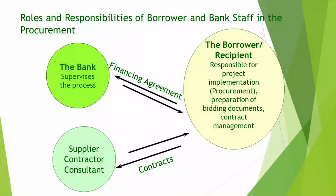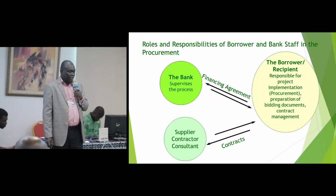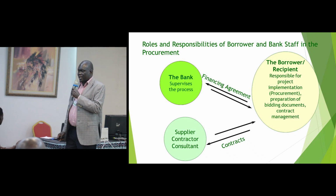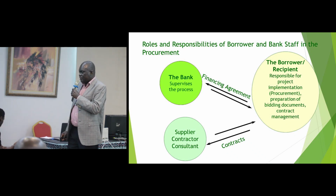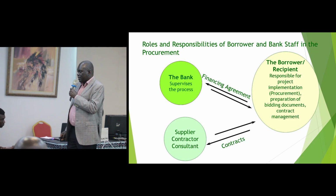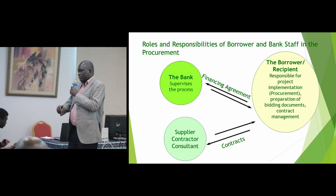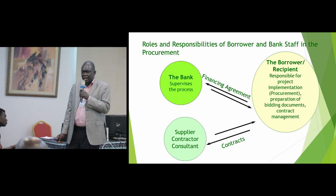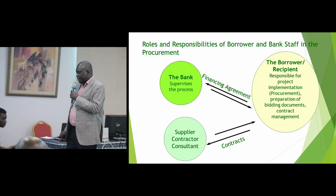the procurement process. And of course, as I said, it gives common understanding to all users, both the bank and also you, and to a large extent also suppliers that are interested in expressing or participating in the various procurement opportunities that this project presents.